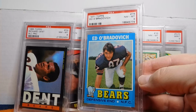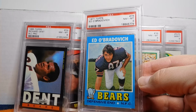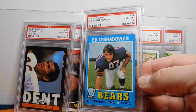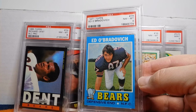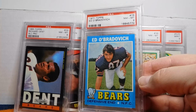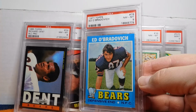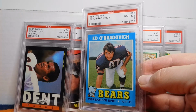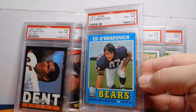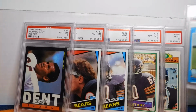I actually saw OB totally going nuts. I think it was like 2019. He and Dan Hampton just totally went off on the Bears, and it was pretty fun to see, because these are guys who were with the team, they've been there, and they were not suffering any fools. And really old school mentality on the field, and a popular player for sure. Very happy to have that card as well.